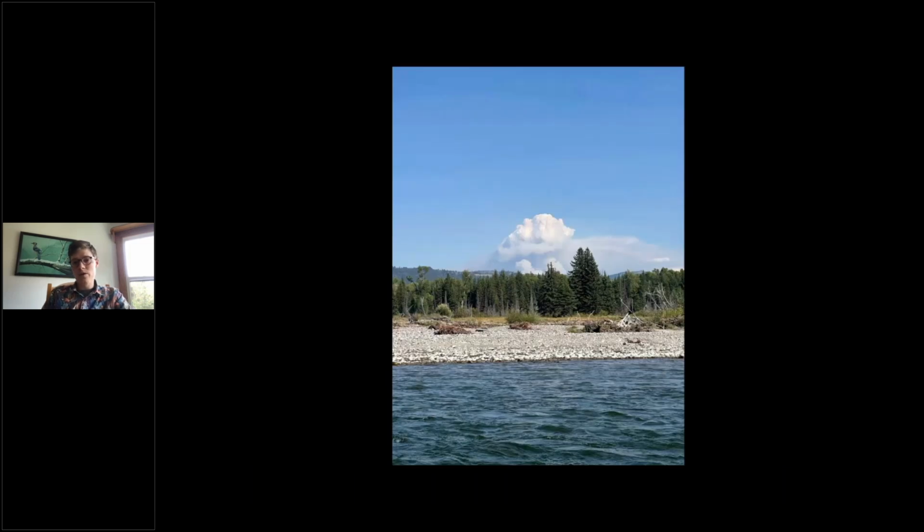On this particular float, this is looking to the east toward the Gros Ventre Mountains from the Snake River. And you can see what looks like clouds, or this mushroom cloud. That's actually smoke from a wildfire that's been burning for quite some time just east of Jackson Hole. It's pretty eerie for us to look across and see this huge plume of smoke, but that fire has been contained and managed, and it was a fire that was started by lightning.